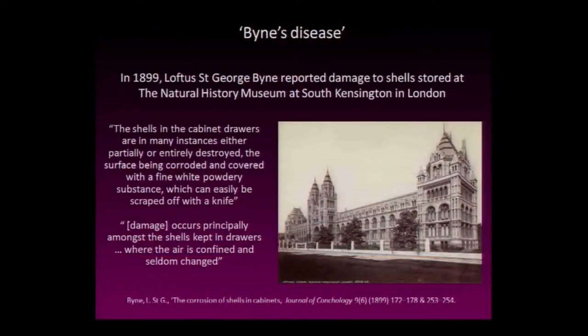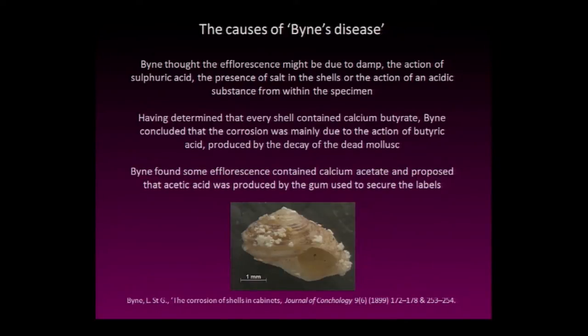Now, this paper that he published originally in 1899 has been reproduced recently in the Getty series Readings in Preventive Conservation. So if you want to go back and look at the original text, it's available. But essentially, he discovered that in some of the cabinet drawers, these shells were deteriorated, in others they were not. And that the damage occurred particularly in those drawers which were kept well sealed, or reasonably well sealed, drawers that were closed, so an environment built up. He looked at a number of potential reasons for this.